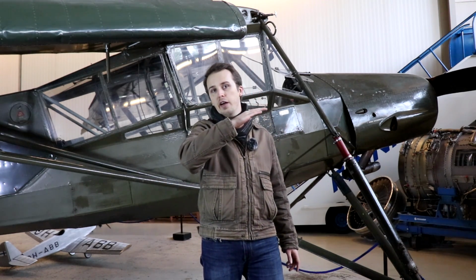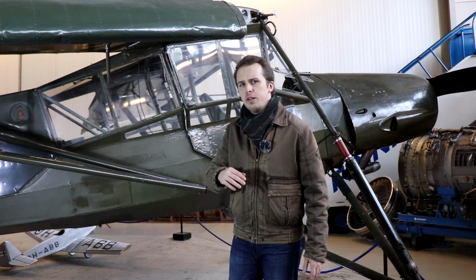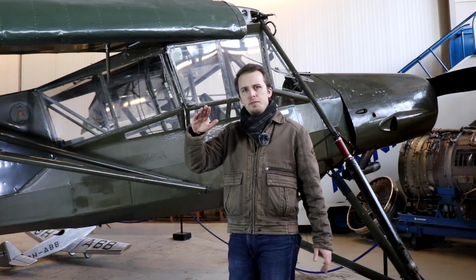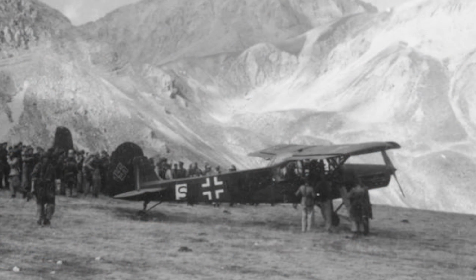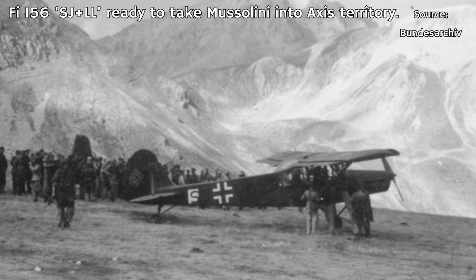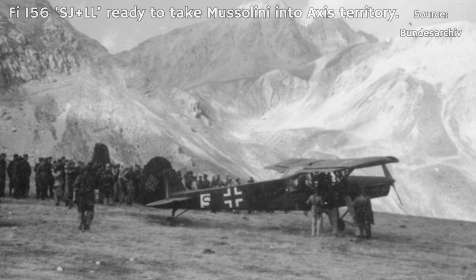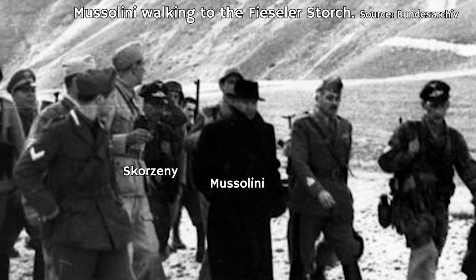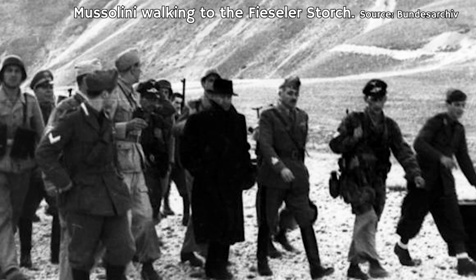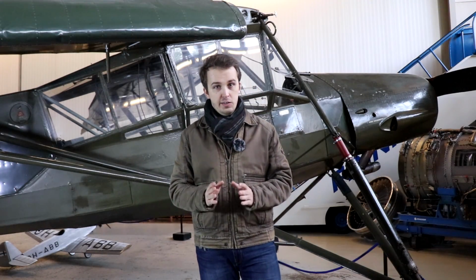But the Fieseler Storch comes into the fray, and it lands on a mountain slope which has quite a hefty incline. You can see pictures of it online as well. It lands there, a remarkably short distance once again, because this is what this aircraft is designed to do. Turns around, Mussolini jumps on board, a German commando by the name of Otto Skorzeny also jumps on board, and they take off.